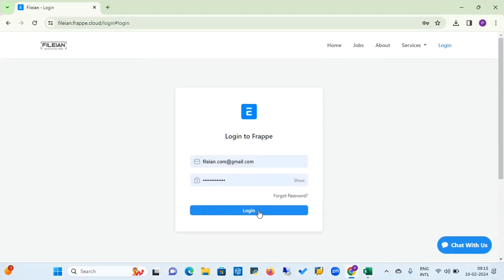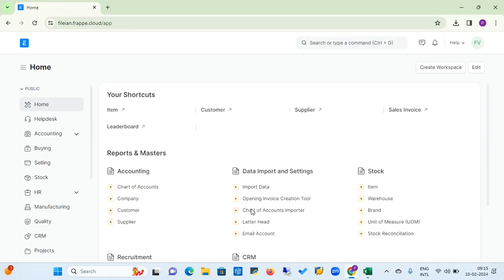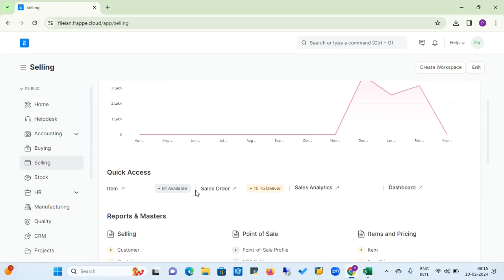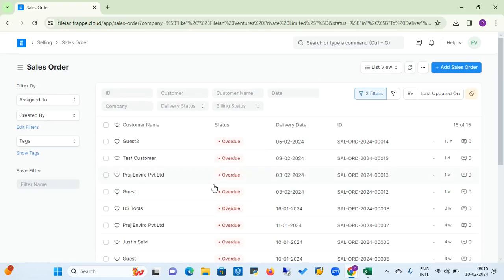Here, I entered my username and password. I'm logged into my screen. Suppose I want to see the sales order report. For example, here I go to the sales order report, and now this report is visible in my list view option. Now this is the list view layout.